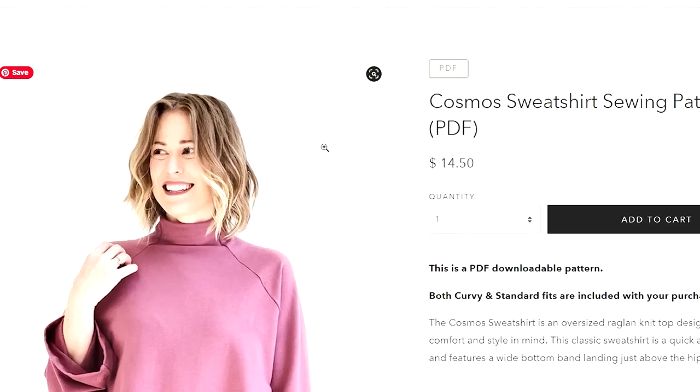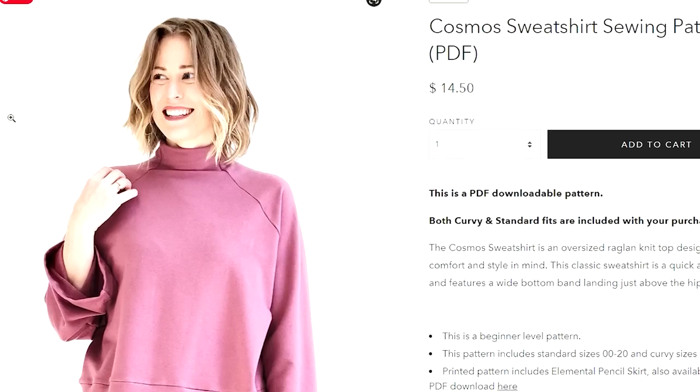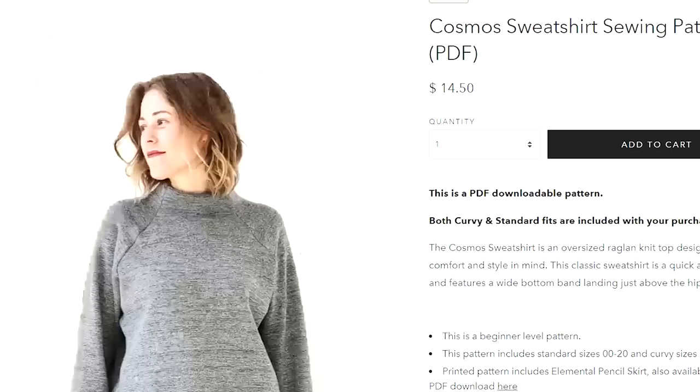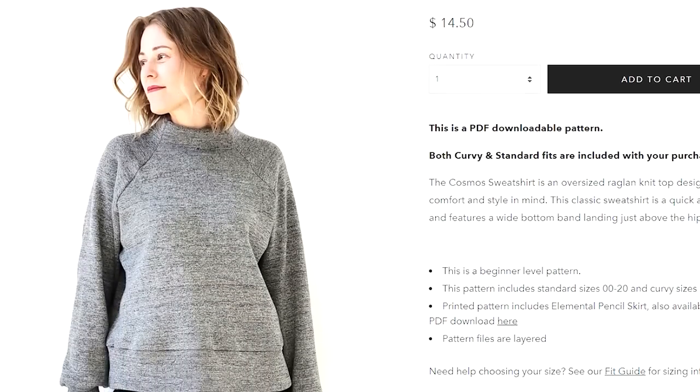The next one I have here is the one I made last year. It's a Soho 7 Cosmos sweatshirt. You can do that in two different neck versions. You've got the higher neck or the lower. You've also got your regular sleeve or your bell-shaped sleeve as well. So that's a really nice sweater to wear with high-waisted pants or maybe a tube-style skirt.